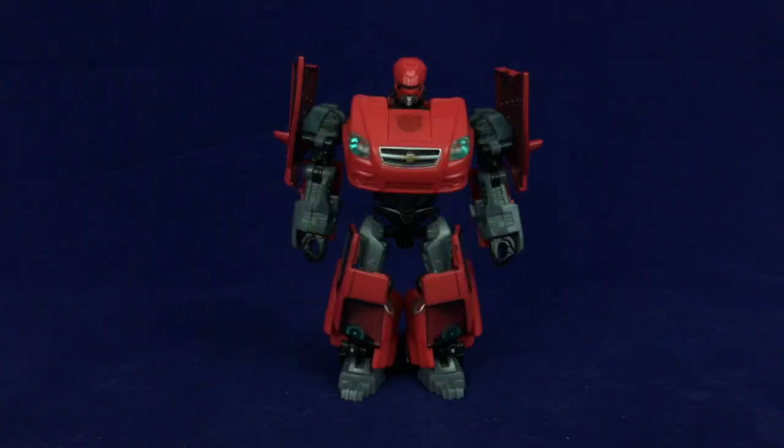My apologies if I didn't get a lot of that on camera. It's my fault. I should have held it back a little further. But we got there. Here we have Aveo Swerve in his robot mode.